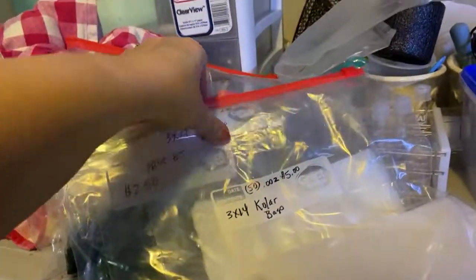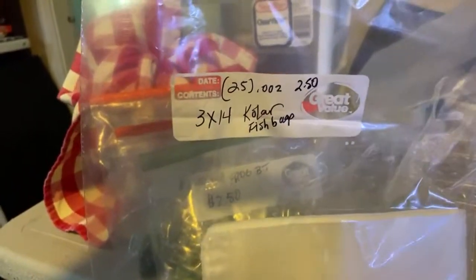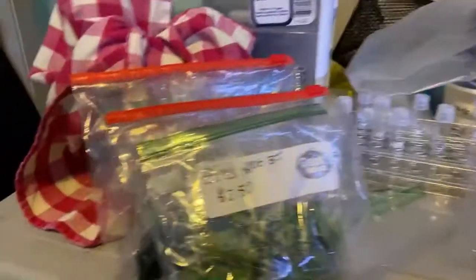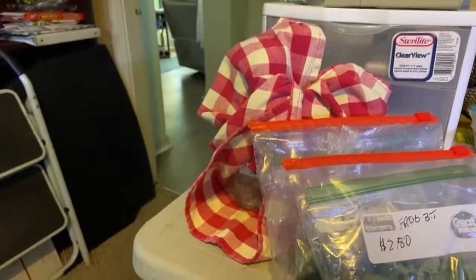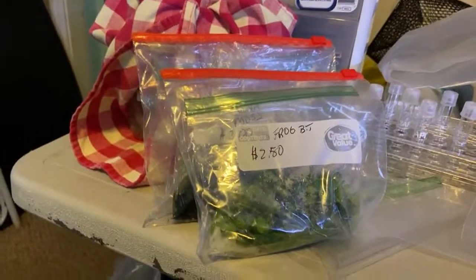Okay, here's 50 3x14 Kohler bags for $5. And then here's 25 3x14 Kohler bags, 2 meal for $2.50. So I just want this stuff to move. I always underprice myself. I'd pay $5 to $10 easily for the moss. Huh. I got more.